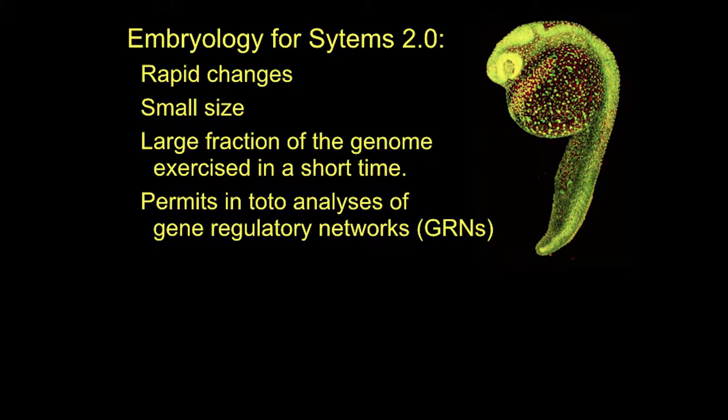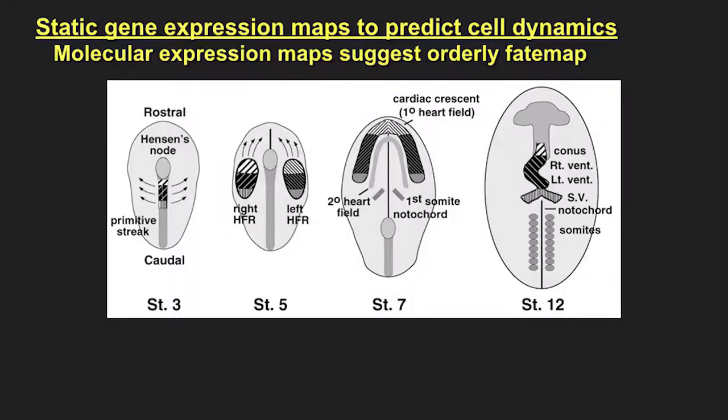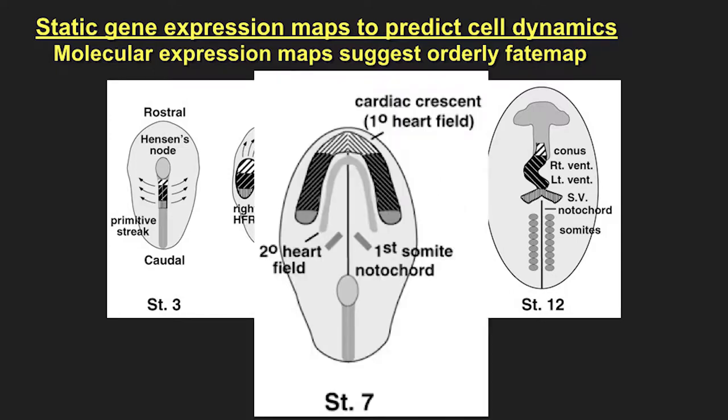But the problem is that most people study them by doing endpoint analyses, looking at different stages in development and guessing what might have come in between. And I would like to argue that that's always going to lead us astray. If we look at static gene expressions of even things that we think we understand, like the forming heart, where we know some of the cells that form these cell groups that end up making sort of a horseshoe and end up assembling into a forming heart, we think we know how that patterned set of genes in a patterned group of cells would behave. But since this is from fixed tissues, we're sort of stuck.